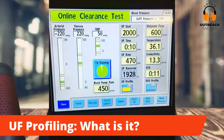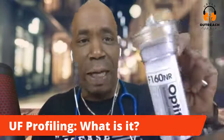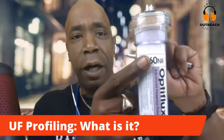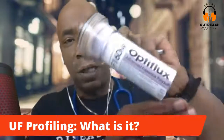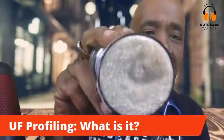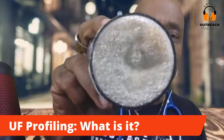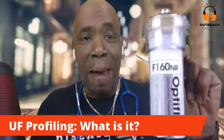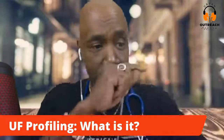All right. And when I say dialyzer, I got half of one right here. Warriors, y'all know what the filter looks like. This is half of one. This one is a Fresenius 160, no reuse, what that NR means, Optiflux, okay? And these are the fibers inside this particular dialyzer. So your blood is going through those fibers right there. Then there's a membrane that separates your blood and the solution that's used to clean the blood. This is where the magic happens inside this artificial device, okay?